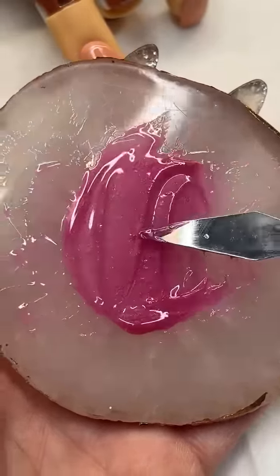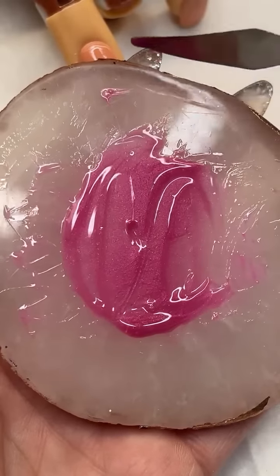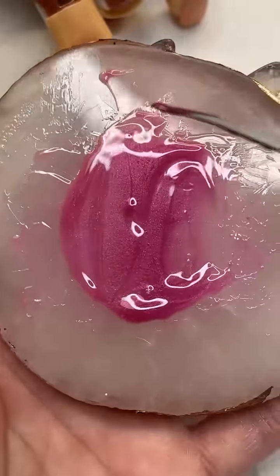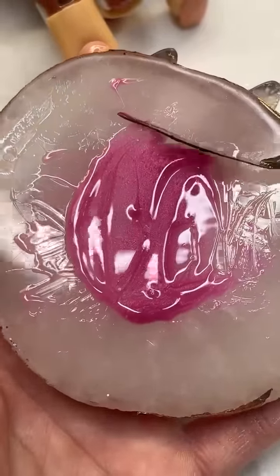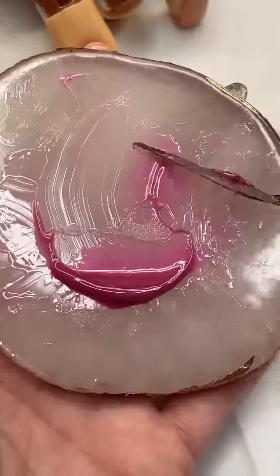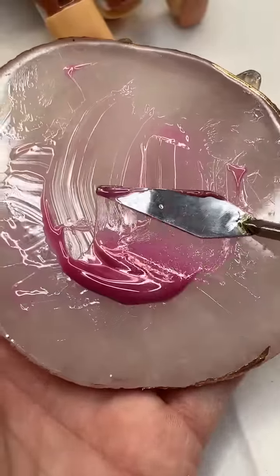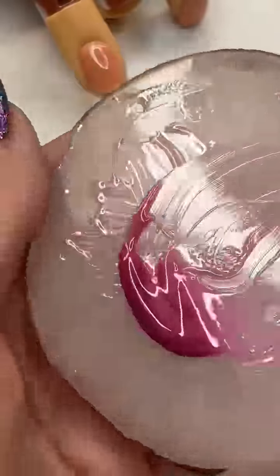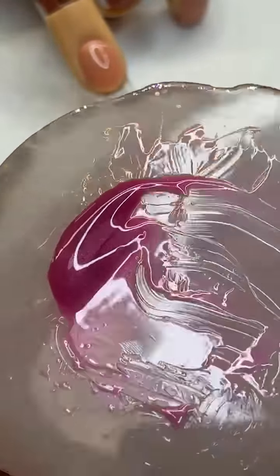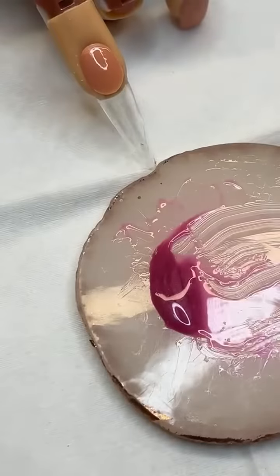Now I am seeing a tiny little something or other that I don't want in there. That was a little piece of fuzz. And somebody had made a comment that fuzz is the nail tech's worst nightmare. It really truly is. So if you do see any little fuzzies or lumps or anything in here, just take those out, set them off to the side, and you'll be good to go. So now we've got a nice smooth bubble-free gel, okay?